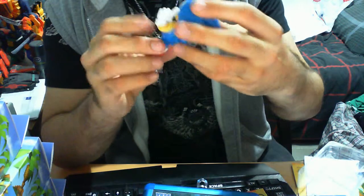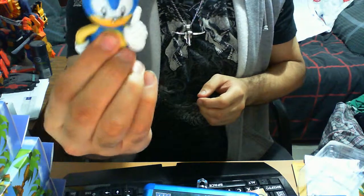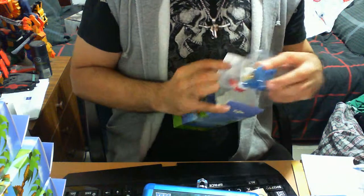So that's Sonic. Really nice sculpt, nice coloring. He's so cute. You can even squeeze his stomach there. So we'll put this guy back in his box.